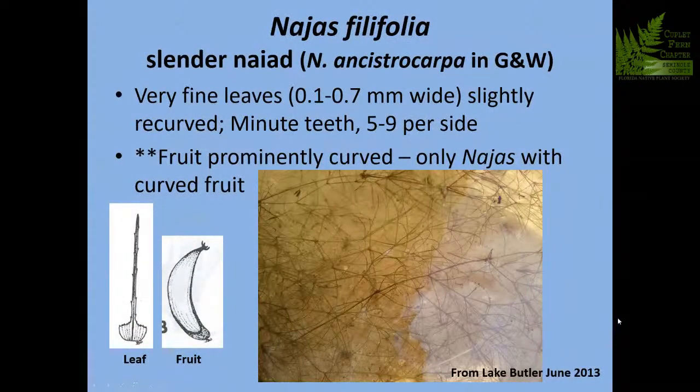So this is the one that's considered threatened and is tracked by FNA. It's Najas filifolia. It has very fine leaves. Remember I said that Najas guadalupensis was at least 1 millimeter wide? Well, these leaves are less than a millimeter wide. The leaves are often slightly recurved, which will be more obvious in other photos.